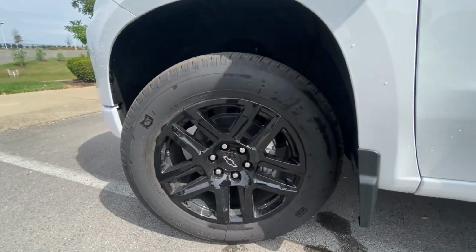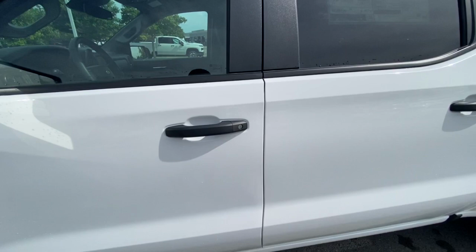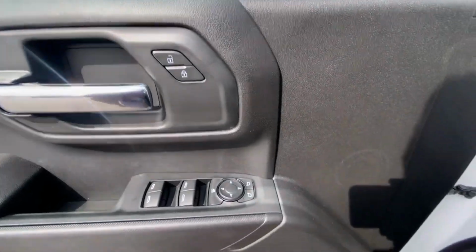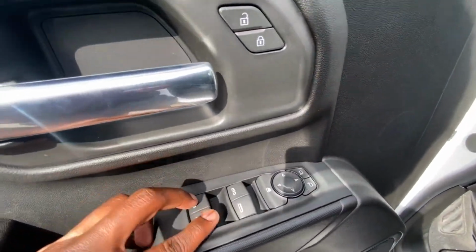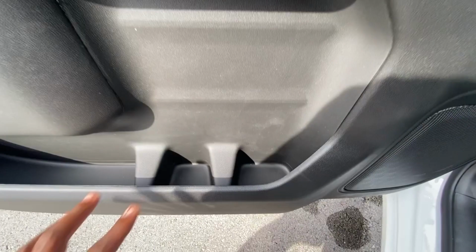Down here we have these 20-inch gloss black aluminum wheels. As we open the door here, there's the handle. Power door lock controls are here. And then we have one-touch automatic up and down for the driver's side window, and then express down for the other 3 windows. Power mirror controls are here, and then the rear window locks there.